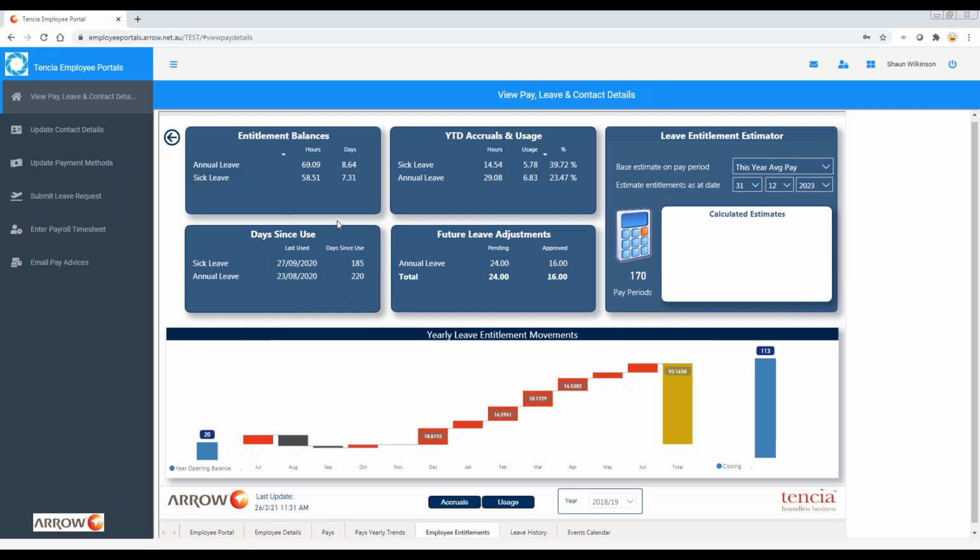And we get our total balances here in the top left-hand corner that we just saw on that front screen, but we get the days since use as well. So for those organisations that demand their employees turn over their leave, a days since use is quite beneficial. You could see how long it's been since you took some annual leave and then make some decisions about making sure you move that leave on.